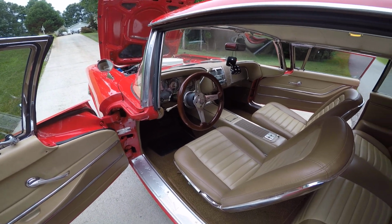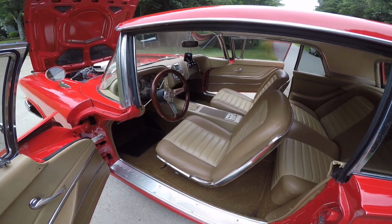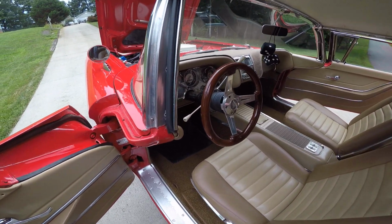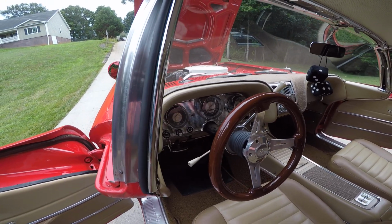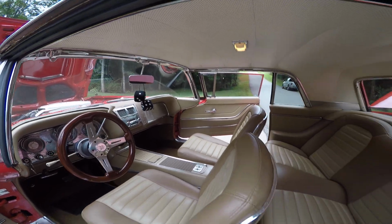As promised, video number 2 of the 1959 T-Bird. This interior was just done by a gentleman here in Troutman, North Carolina. It is gorgeous. I'd say twice the money we're asking for this car was spent on it. So someone's going to get a hell of a deal.